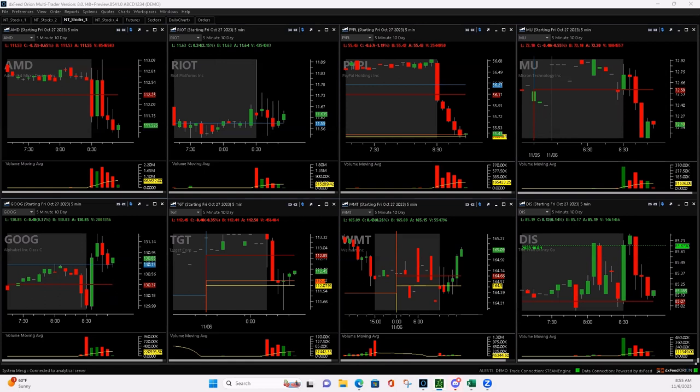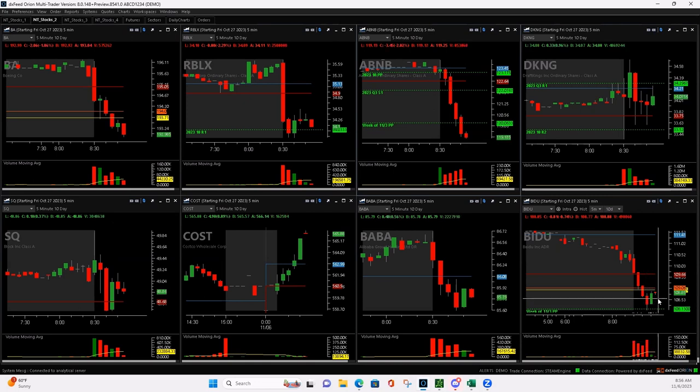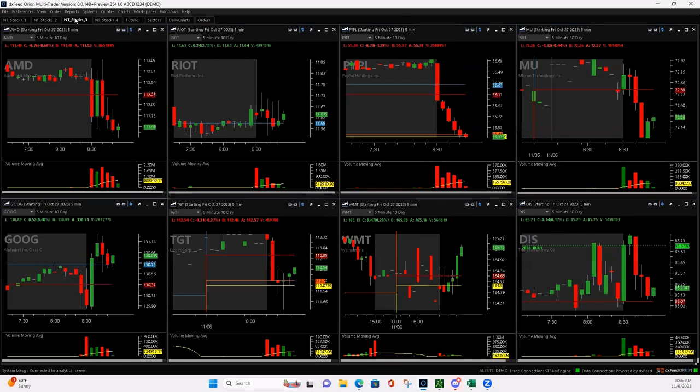Put an order in at $1.08 to add. Baidu. That would be a downside volume runner, actually, because that bar is as big as the first. But it got a green bar and it's popped up above there already, so that would be a no trade for me on that one. $1.08 to add to PayPal.